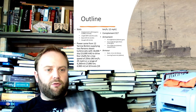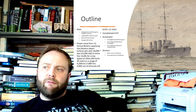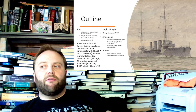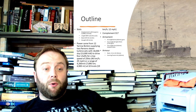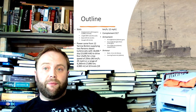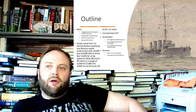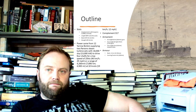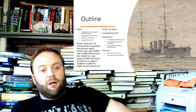12 Yarrow boilers. Length 123.4 meters overall. Beam 12.6 meters. Draft 4.3 meters. Their boilers burnt both fuel oil and coal. They carried 780 long tons of coal and 189 long tons of fuel oil. This gave them a range of 4,260 nautical miles at 10 knots. And they had a crew of 317 officers and sailors.